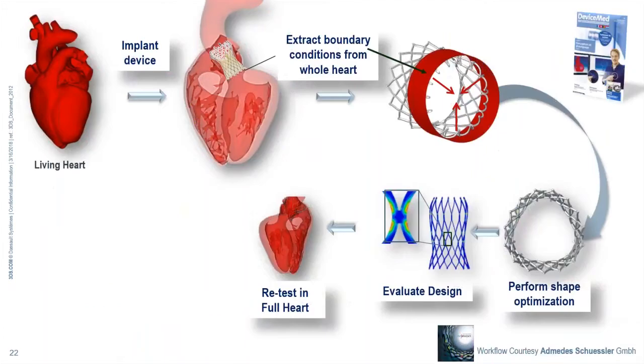So with such an environment, we now have the ability to realistically describe the boundary conditions under which a medical device is actually going to perform. That can actually be used, and this is a very efficient workflow that was provided to us by one of our members at Medes, who actually perform the virtual surgery, extract the boundary conditions, then take a submodel out to do this shape optimization very efficiently, then computationally perform optimization with a product like Isight.